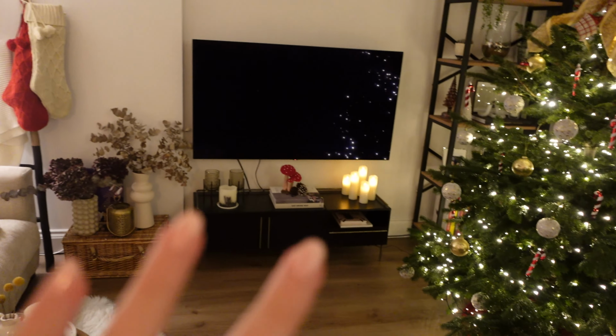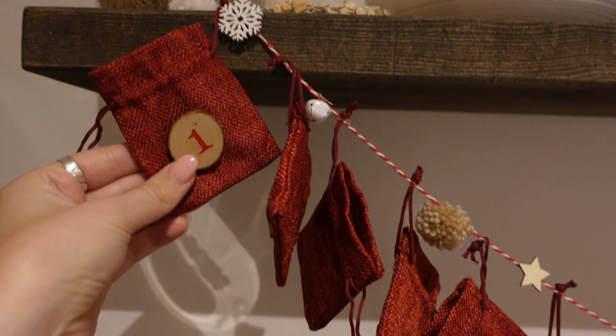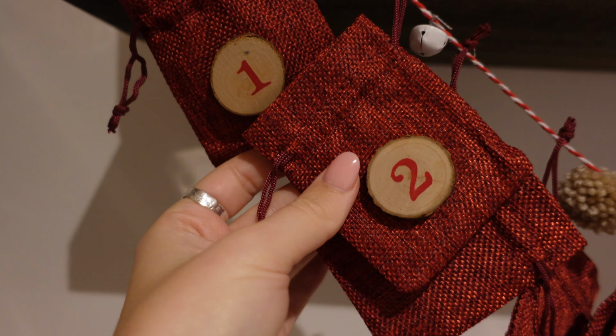But yeah, that's that. Feeling so happy with my tree. I've got my little mushrooms out. Oh, the last thing, this kitchen needs a clean, so don't judge the mess. But I've also got this advent, which I haven't actually filled yet, but I found it on Etsy and I just thought it was so cute.